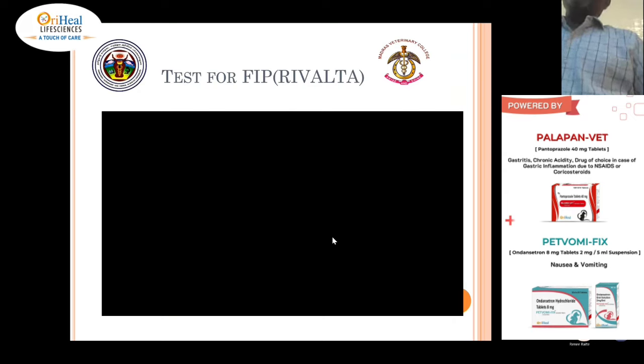We saw 2 cases. One case we succeeded by treating with remdesivir, which is used in corona patients, in human patients. We used it for 80 days and we got a cure. The second one, we tried the same thing, but it failed because it had a severe problem needing recurrent thoracocentesis.